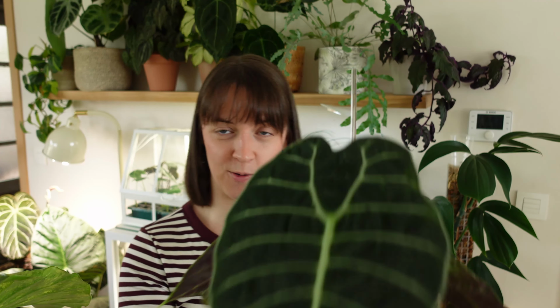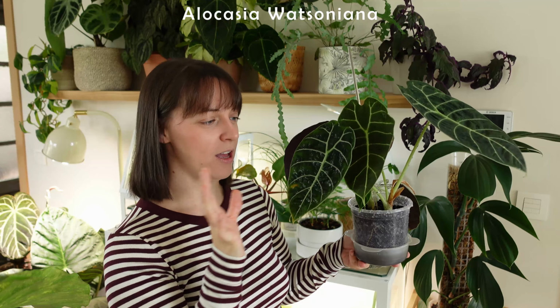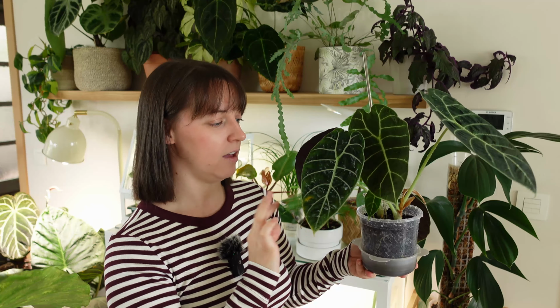The Watsoniana is currently my favorite in my collection. So I figured I would start off with the good, and that is, of course, the Watsoniana. So this is her. I featured her in my 10 plants that I'm obsessed, no, was it 12 plants? I don't know. Plants that I'm obsessed with in the month of September. Yeah, she's looking a bit shiny now because I did just give her a wash.